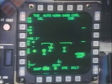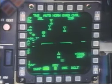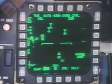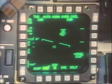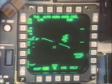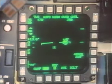The APG-68 will incorporate a new mode called Raid Cluster Resolution. Using the Doppler shift of airborne targets flying in tight formation, the F-16C can determine if there's more than one target in a radar beam width, giving the pilot a better ability to set up his attack.